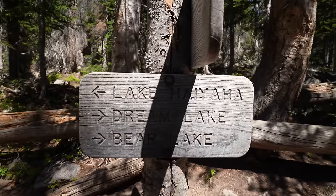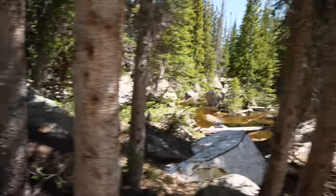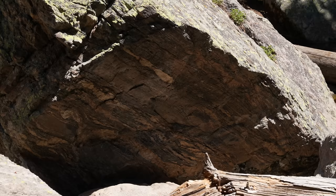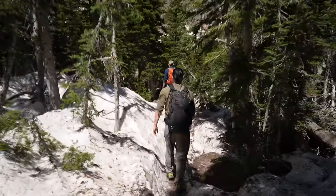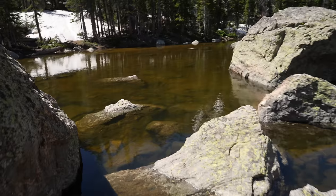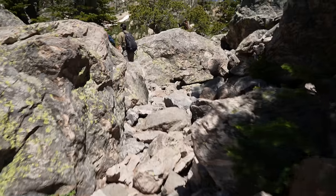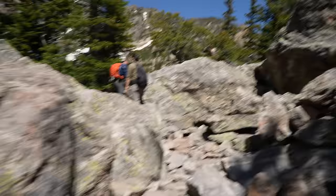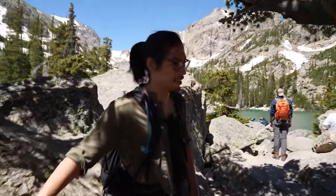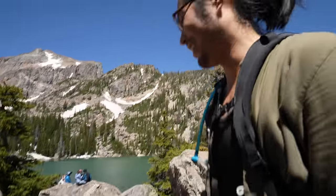So we've hiked about 1.83 miles, and already the crowds are pretty much gone. Wow. Check out the color of this lake. It's like glacier blue Gatorade. Yeah, this green is a Baja Blast.